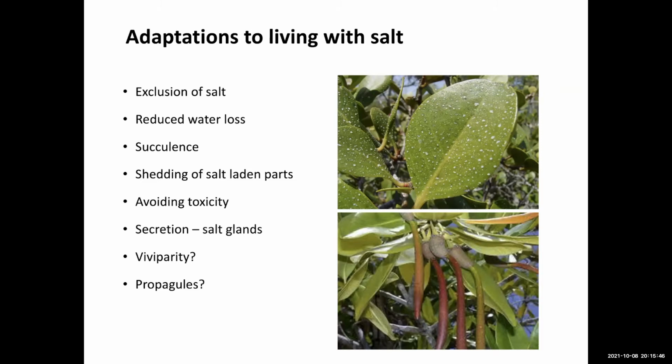They can avoid the toxicity. They can secrete the stuff through salt glands. They can sometimes shed the salt-laden parts, and that's more common in salt marsh plants than in mangroves. And they show viviparity sometimes, and viviparity refers to the fact that the seeds germinate on the plant.